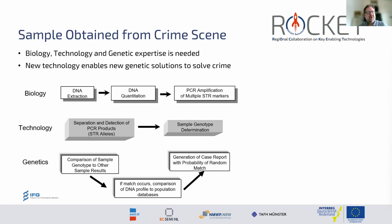The technology issue is the separation and detection of the PCR products. This is done by proper length measurement of those STR alleles. And those measurements are then converted into internationally accepted so-called genotypes. And then the genetic part is that it makes sense to compare the result of a sample or a forensic stain to a person, a suspect or a victim.